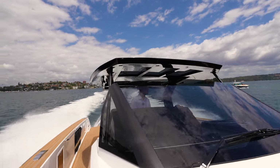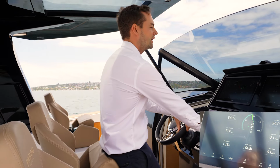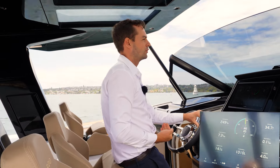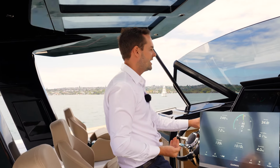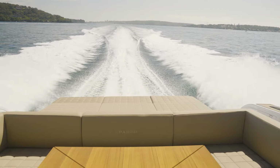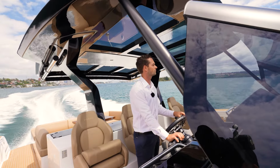Now jumping up to wide open throttle, or WOT as some people call it, we can see the fuel is actually now 7.2 litres per nautical mile. So that hasn't really changed, but we're now hitting 34.5, about 35 knots if we weren't going into this headwind. The boat feels very, very confident in the water. That long water line is helping us maintain contact.